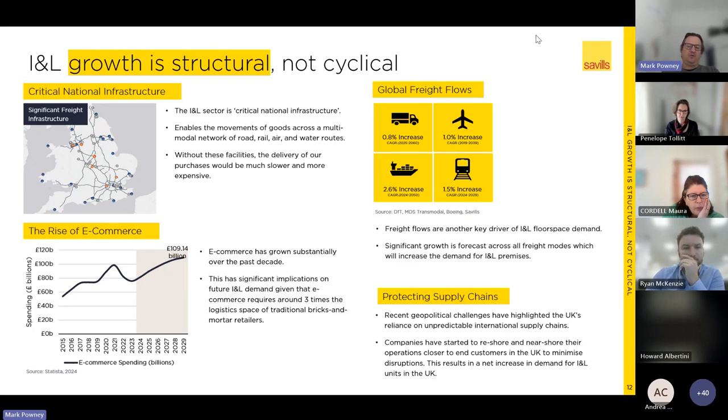If I just move to the right there, every single freight mode in this country is predicted to grow. So you've got significant growth in traffic movement of goods, significant growth in air freight movement, in port and boat movement, and also rail movement. All of this is going to grow as we're exporting and importing, and our country gets larger and more populated. You can't move kit around the country without these premises. This is what connects all these modes together. So as they grow, the need for more industrial logistics floor space will grow.